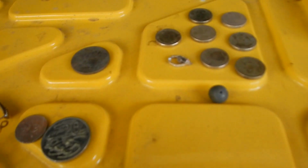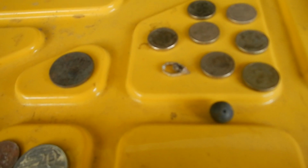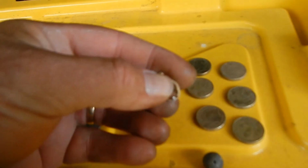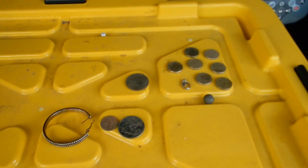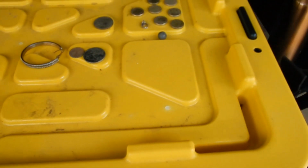And then in the park, which we just spent an hour before we came home, we've got 7 $2 coins, a little bit of junk jewelry, sinker, and 20 cents. So we got $14.20. So $14.45 for the morning, plus a couple of bits of jewelry.